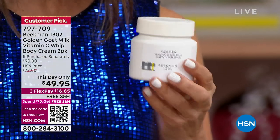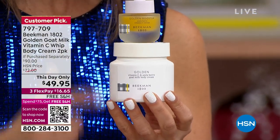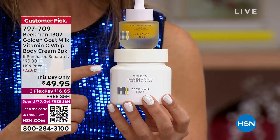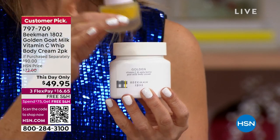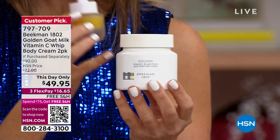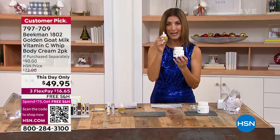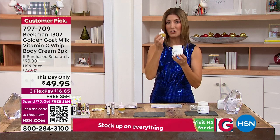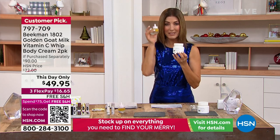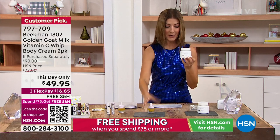But I'll tell you what's so different about Josh and Brent. They're putting vitamin C in every single bottle of that whipped body cream. So it never even occurred to me to think about using an anti-aging vitamin all over the body, but now that I see why, it just makes sense. So I hope you're picking up both of these prices. They're just for today only, whether you're getting the vitamin C serum. I'm gonna stock up on that too, because I know a great deal when I see one.